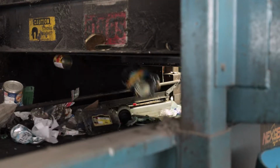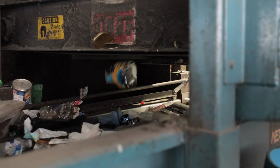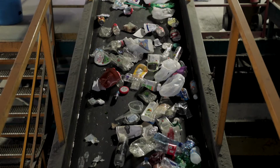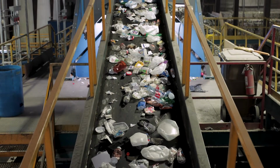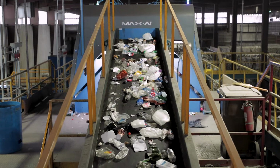A magnet removes all of the tin and steel cans. A second magnet system, called an eddy current, removes the aluminum cans. Since aluminum doesn't stick to a magnet like tin or steel, this piece of equipment spins a magnet extremely fast, and this produces a magnetic field that repels the aluminum cans, causing them to jump off the conveyor and onto their own storage area. After the metals have been removed, all that is left is number 1 through number 7 plastic bottles and trash that hasn't already been pulled out of the system.